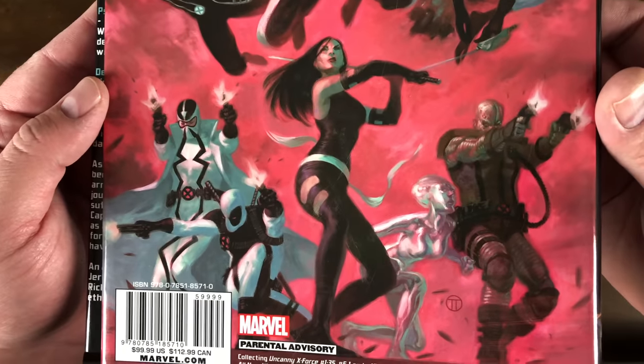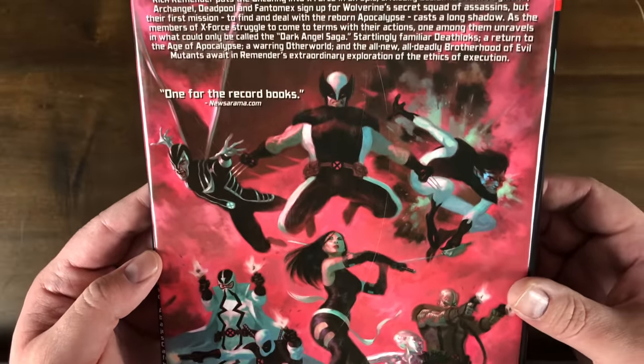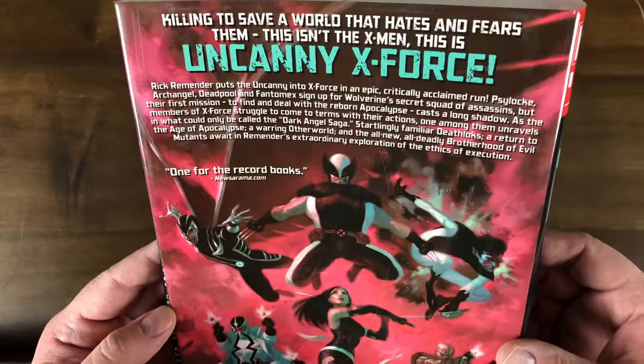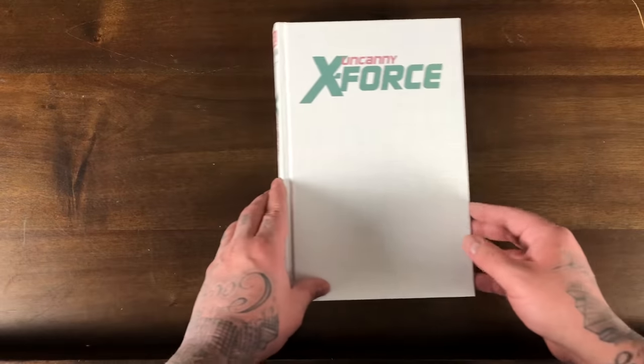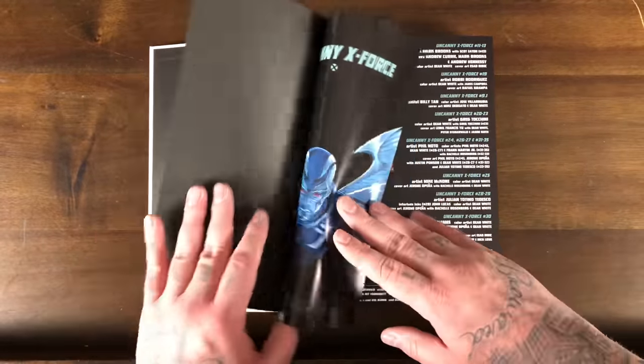It's one of the best mutant teams of all time. You got Wolverine, Nightcrawler, Archangel, Psylocke. You have Deadpool, Phantom X. Then you have others jump in, like Deathlok jumps in a little bit. And it's just an awesome team.